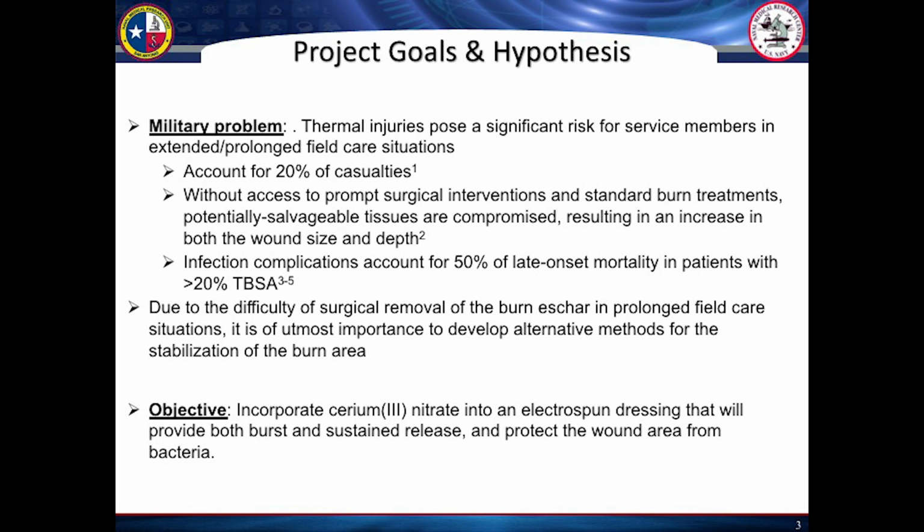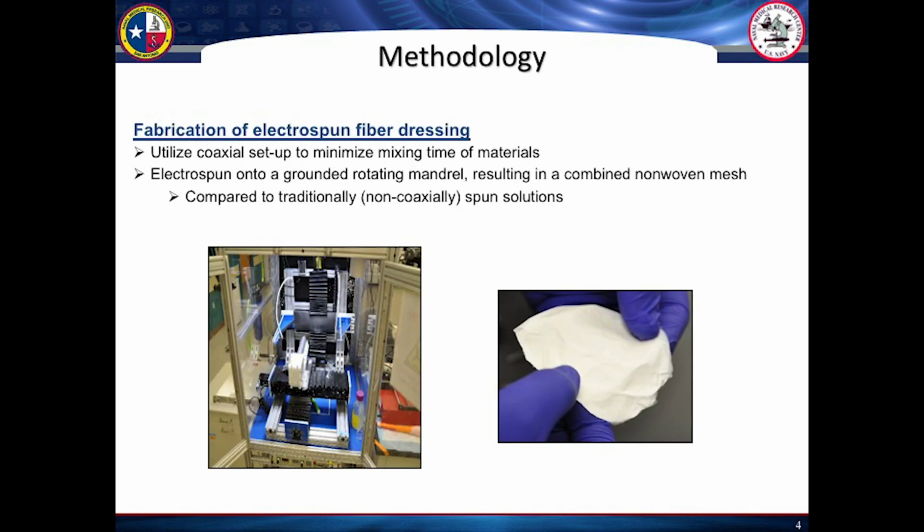So I'll be talking a little bit about our preliminary results and how that's going and some of the methods that you can use to actually protect your drug or your bioactive molecules in this process. So again, we're trying to make an ACE bandage, basically, something that our service members are used to seeing. And we do that by electrospinning.